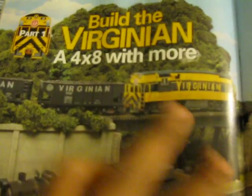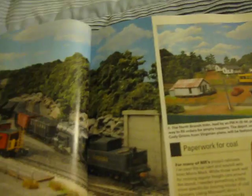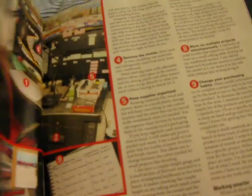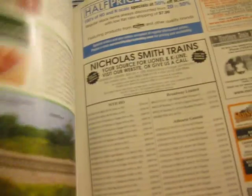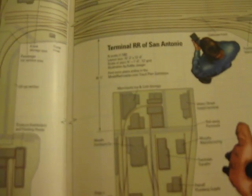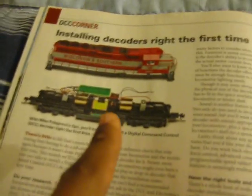This is building the Virginian within a 4x8 space and more. Shows you what you can do with 4x8. Very versatile. DCC and sound layout. DCC equipped, I mean. Shows you how to make weed patches and stuff in here. How to make sound in your backdrops and a scale urban terminal railroad here. This is how to install a DCC decoder right the first time.